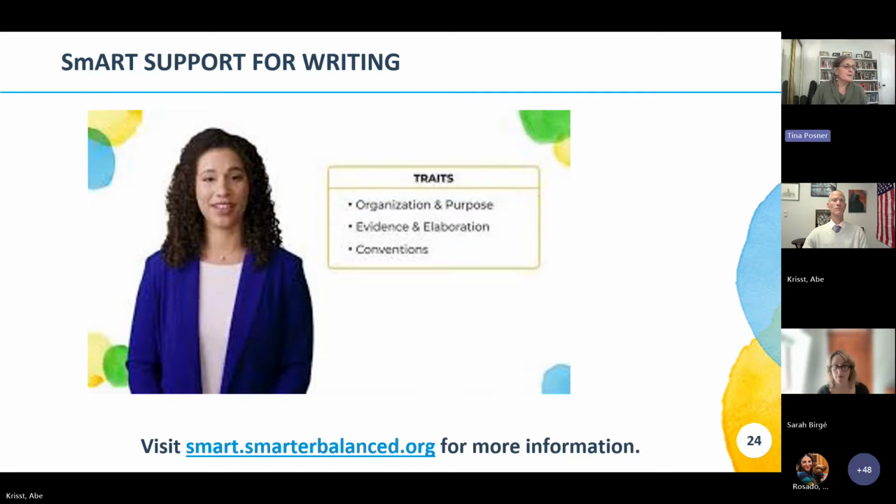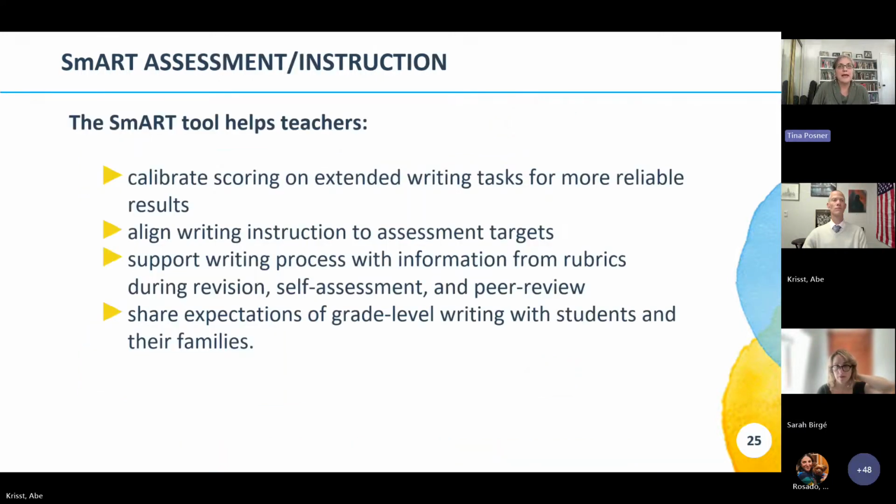Right. And here, the SMART tool is something that I wanted to point out as well, because the SMART tool was created to aid in scoring writing. And so it can be used to calibrate among scorers, but it also has potential for instructional purposes as well. Being able to see what the rubric is for scoring helps educators and students alike know what's being expected of them. And then it's possible to do a version of the rubric that's student facing so that students can use that information for their own revisions during the writing process, self-assessment, and peer review.